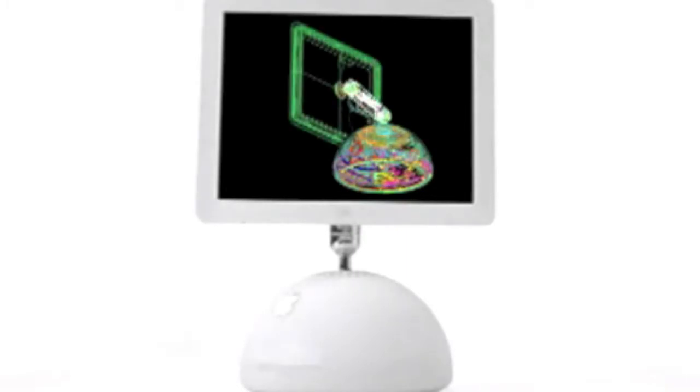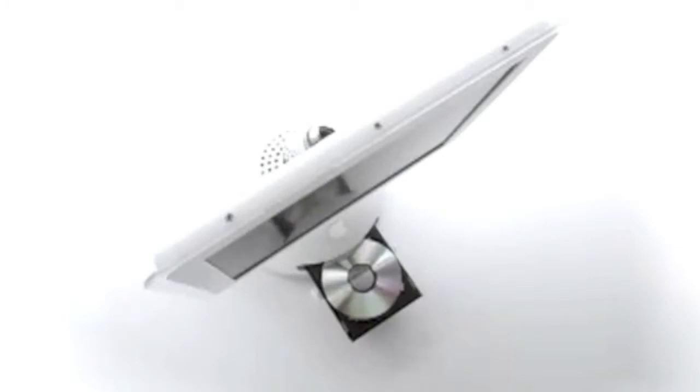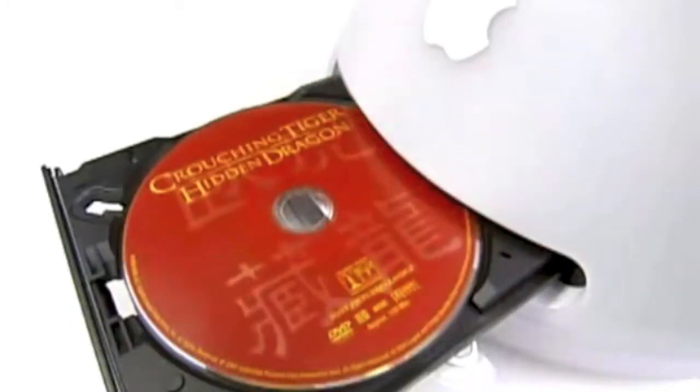This is an iMac on steroids. It has up to an 800 megahertz G4 chip with Velocity Engine, NVIDIA GeForce 2MX graphics, up to 1 gigabyte of memory, 60 gigabytes of hard drive space, and your choice of a CD-RW, combo, or SuperDrive.